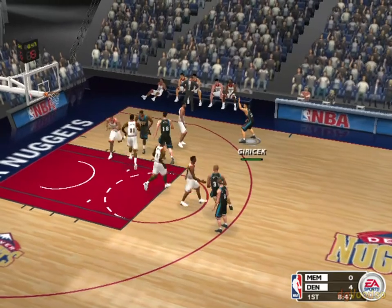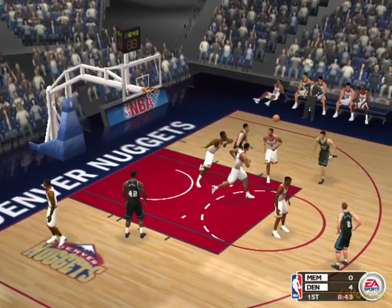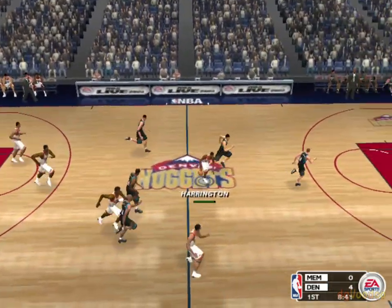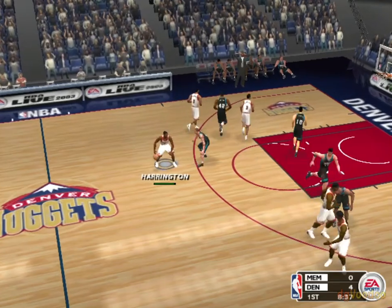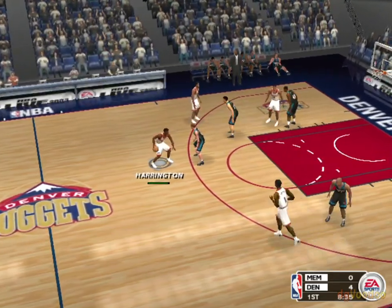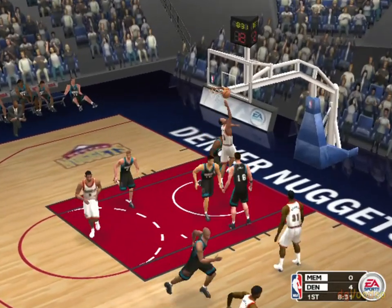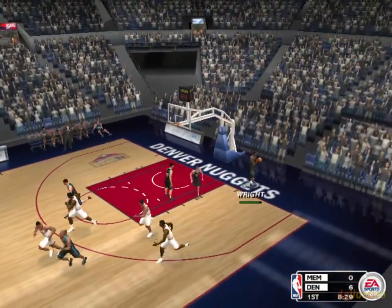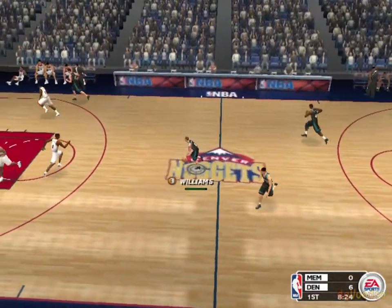The offense is looking to get something in the post. They want to try to get the post players involved. Stolen. Harrington handles the pass. Grizzlies let him get right to the rim. It's like giving the other team 2 points.